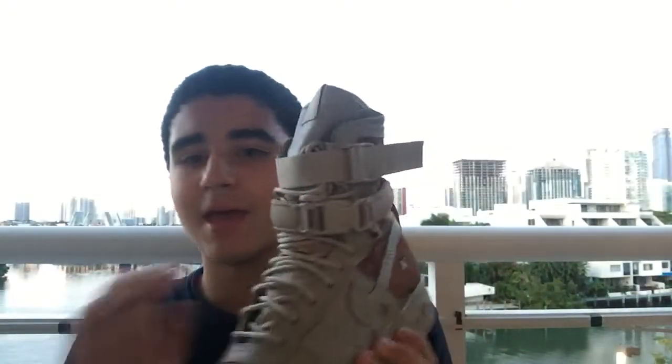So they have that desert camel print right there, like the Supreme Flies, which is dope. It has the straps right here. These do not come with a bag like the others do, but it's still a dope shoe.